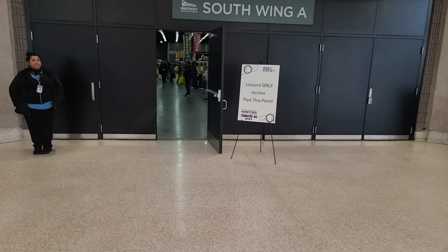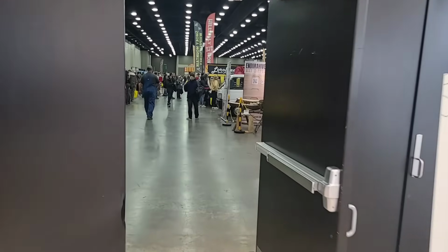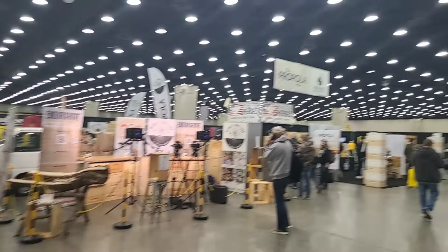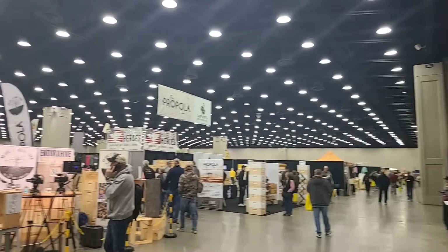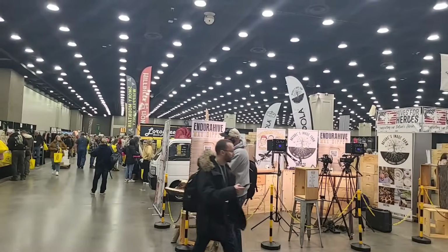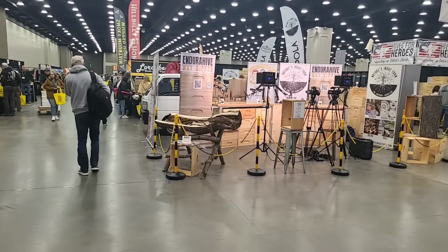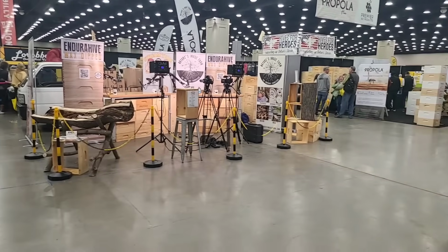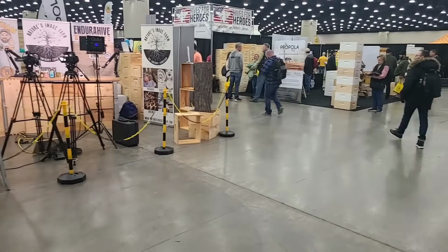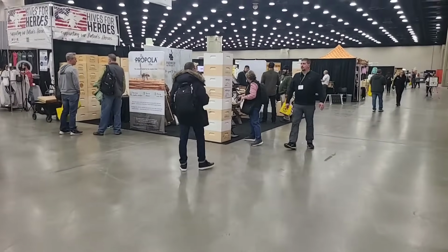Let's walk into the show vendor hall. This place is huge and lots going on here. I'm just going to walk around a little bit and show you what's going on here. I think every bee vendor that's anywhere in the U.S. and a few out of the U.S. are here. So some of the cool things here.